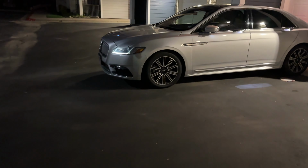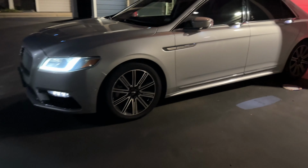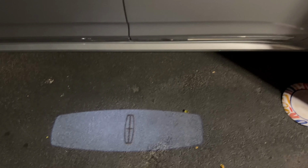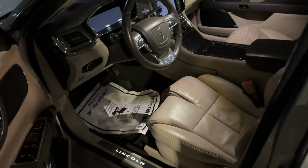Alright, guys, look, I don't have to unlock it. It's gonna look, see? I'm getting close to it. It knows I'm nearby. That's another cool feature I want to show you guys. That's a cool one. And the lights and everything. Show the lights in here. The cool screens when you get in.